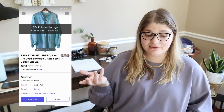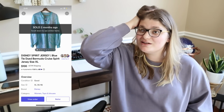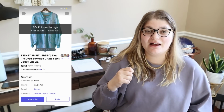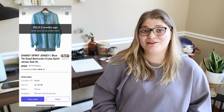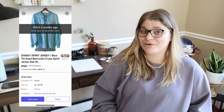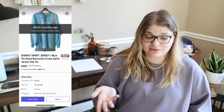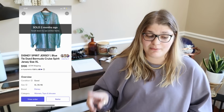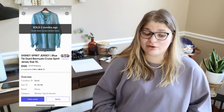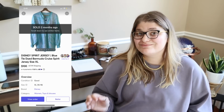Like this one. This was a tie-dye Spirit jersey. It was for the inaugural Bermuda voyages, I believe that's what it was. And it had this tie-up detail. It was really cute, and I sold it on Mercari for $100 very quickly. It sold before the pink one actually. So I sold it for $100. We made $86.80 on Mercari from that sale, which honestly is so good. I was so shocked that that Spirit jersey did so well, but I'm not mad about it.